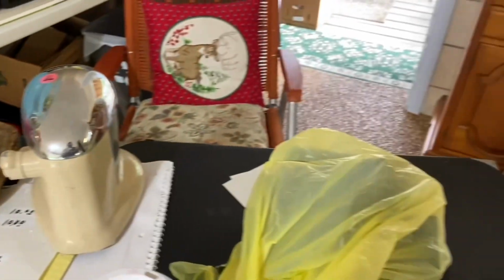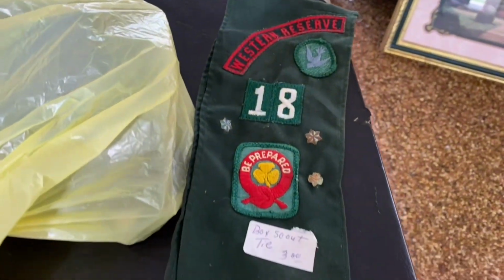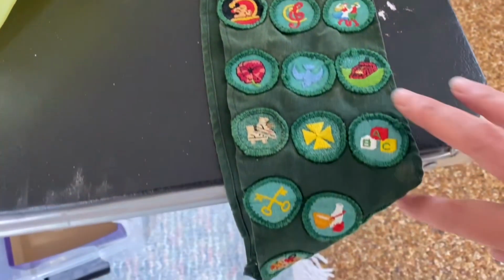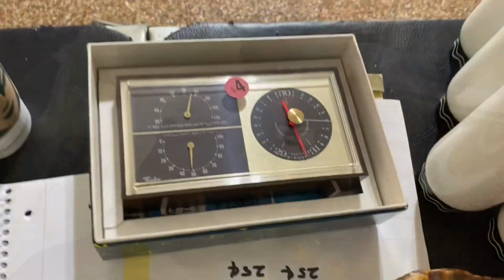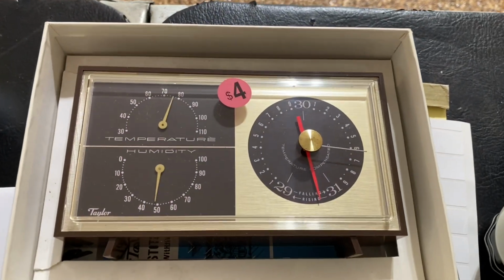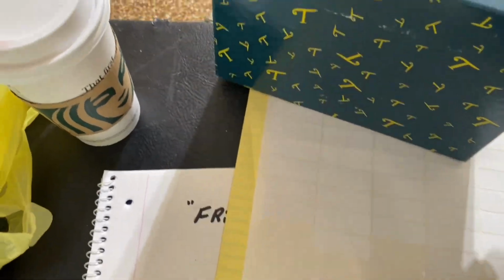Mom had Boy Scouts on this, but it's actually from the Girl Scouts. It is a vintage sash with patches on it. I ended up saving this for Marty to look at when he got here after work. We ended up passing. The next thing I find is a Taylor barometer. This is complete in the box with all the paperwork, and this has also sold for us already.